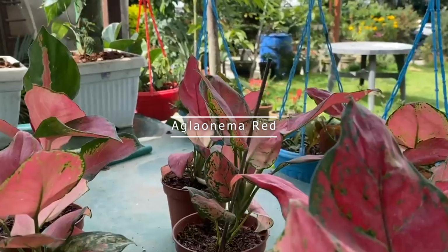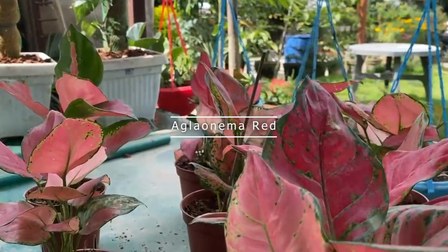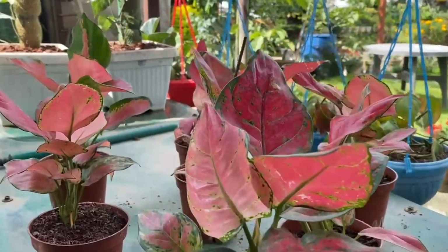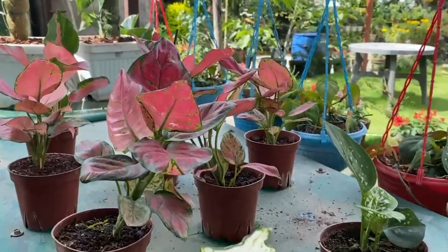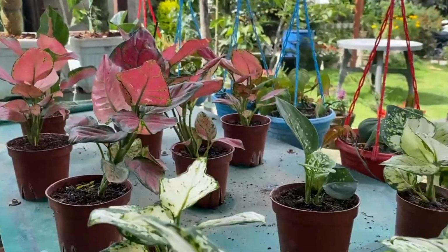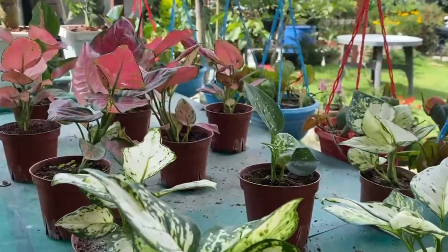23. Aglaonema red. Add a pop of color with the Aglaonema red. Its stunning red-tinted leaves brighten up even the darkest spaces, making bedrooms and bathrooms look lively and fresh.